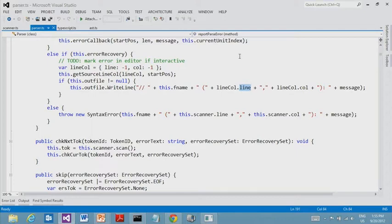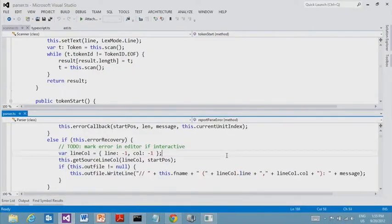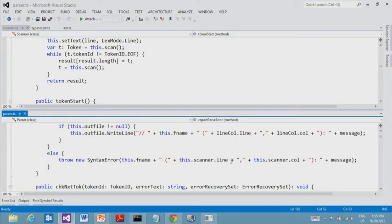Now let's say I wanted to rename line from the scanner, but I don't want to rename all the other line properties in there. How can I tell which line is which, so to speak? That's very, very hard to do without static typing. But once you have static typing in place, it's trivial. It's what the compiler does all day. So we could, for example, try to grab this parser here and put it down at the bottom. So we can see this code here. Here's our scanner.line. Here's the other reference to .line.